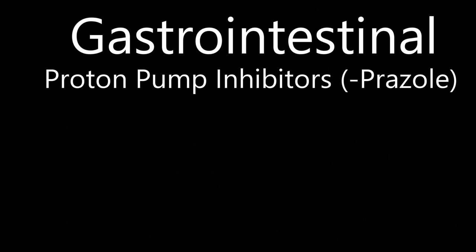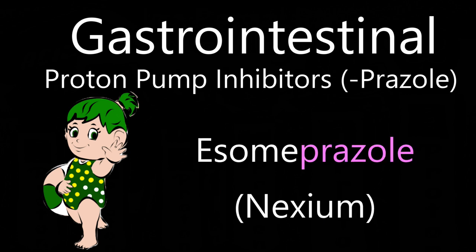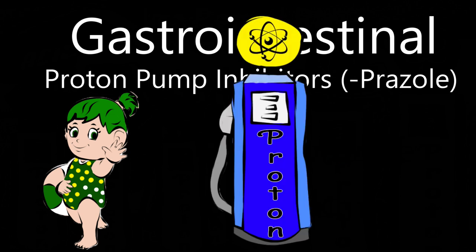So the first one starts with an E and use the color emerald. So the first girl is called Esomeprazole. Again, ending in prazole, also known as Nexium. So you can just kind of see her waving people by, you know, next, next, next. She sees the proton pumps. She inhibits them from going into the pool. So again, visualize the color with the E, emerald. So green bathing suit, green hair, green eyes, and esomeprazole, Nexium.